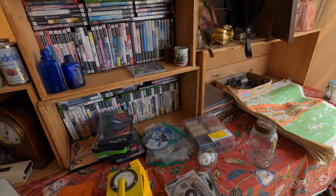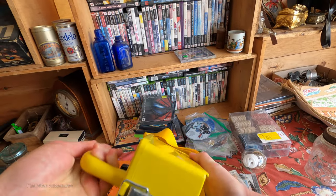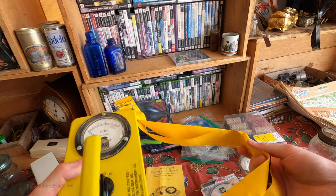Here's something that I've always wanted since I was a kid. This yellow thing here is a Geiger counter. You know, basically it detects radiation. And I think it would just be fun to have to see what is radioactive. It might be surprising what is.